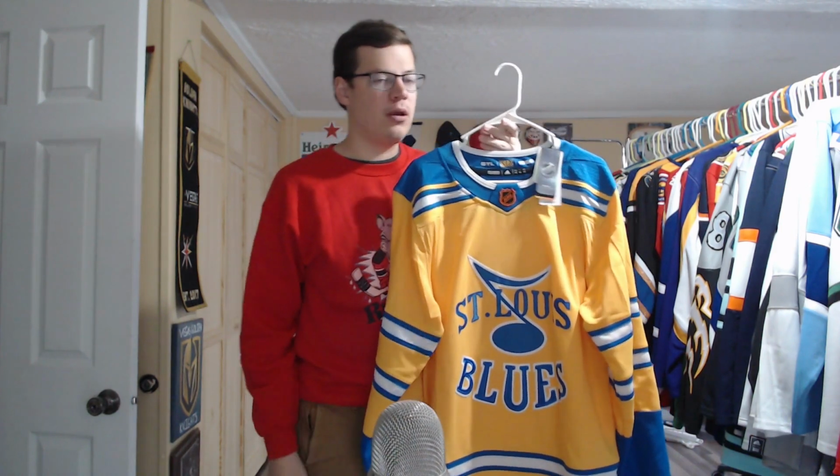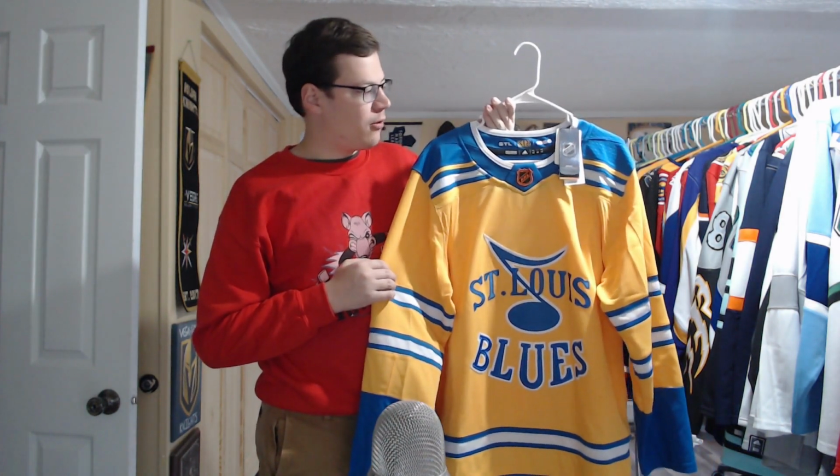I applaud the Blues for trying something, like taking a leap, and that's ultimately why I have this one higher up than the Red Wings, because at least they did something that could have worked. In my opinion, it just doesn't. I don't love all of this yellow, and I'm not surprised that this Blues logo did not end up winning out as far as their different concepts for their inaugural season in '67.